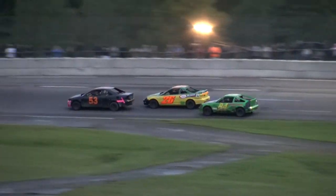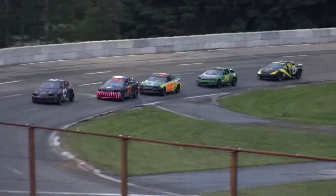Did the rain have something to do with that? It might. I bet it would. If I was driving, I'd say it did. The physics may say no, but I don't care. Yes, it did.